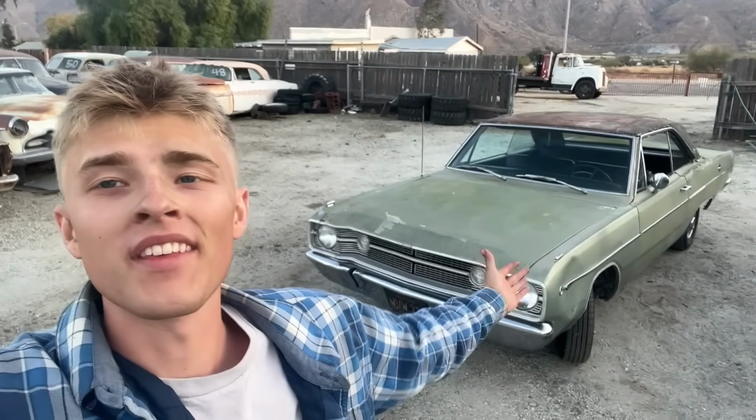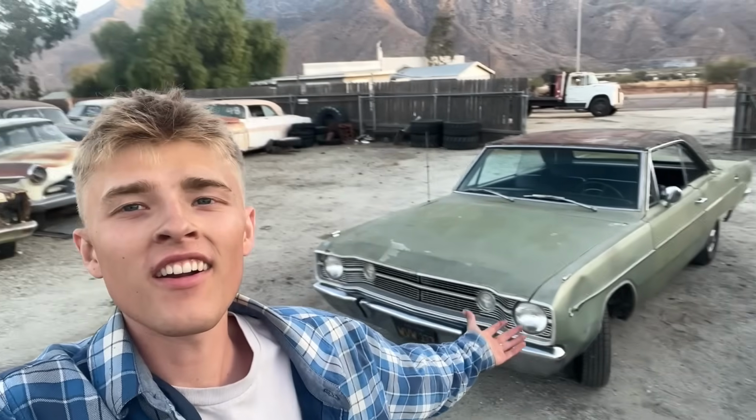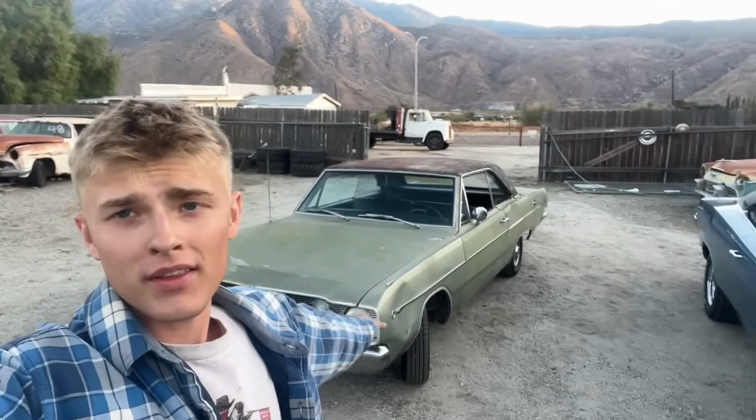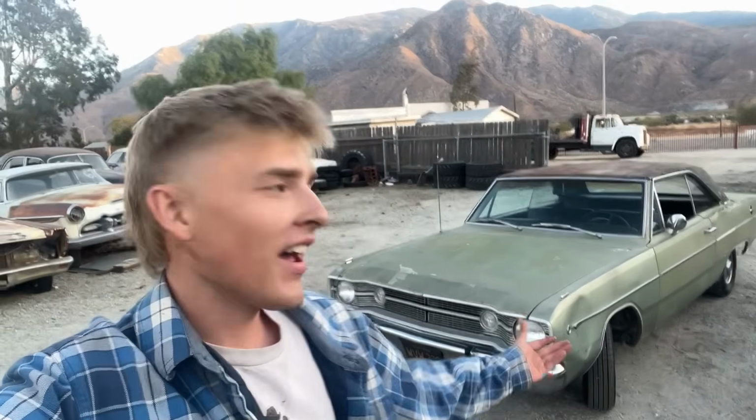That is a wrap on the 68 Dodge Dart. I had a lot of fun working on this car, and it was cool to finally work on a slant six. I've heard how great they are and how dependable, and honestly, based on how this thing looked, I'll say that's true. I don't know how hard this car was driven in the past, or I definitely know it's had a history, but the engine runs like a top.